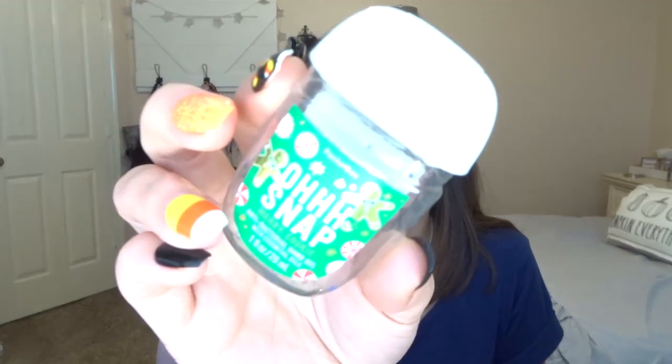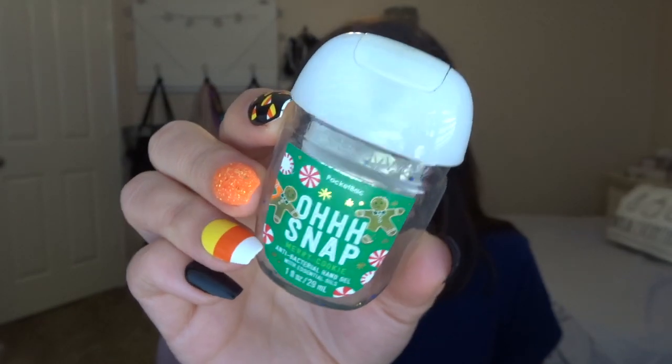And then I have 4 Pocketbacs that I finished. Well, me and my mom finished. She actually finished off Oh Snap Mary Cookie. This is her favorite scent of all time. So I'll probably stock up again this Christmas if they come out with it again in the Pocketbacs.